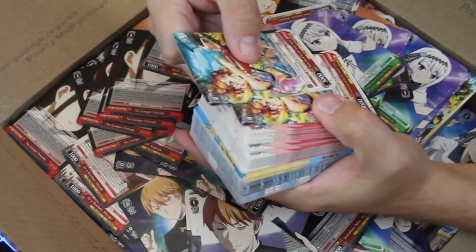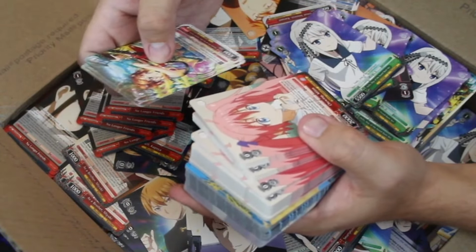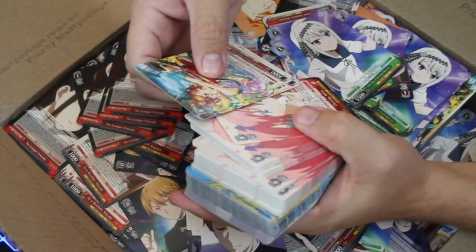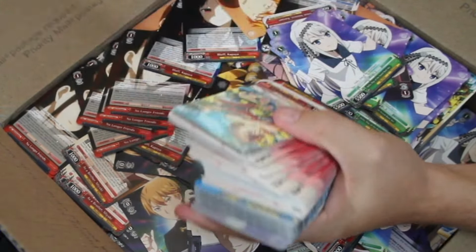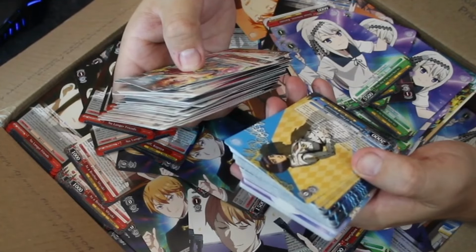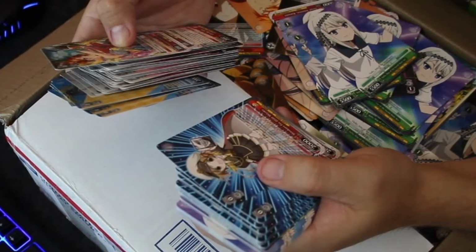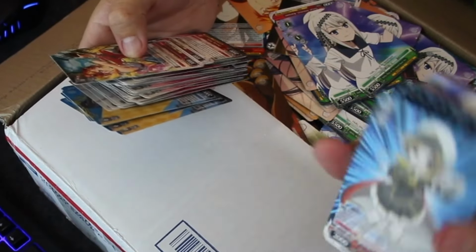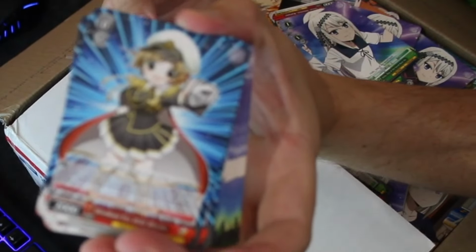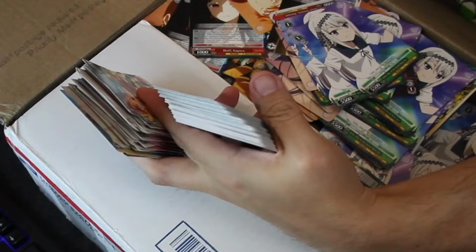But here we go. This looks like Girls Band Party, and That Time I Got Reincarnated as a Slime. These are promos. More promos. This is from JOJ. I'm not sure what that one is. Shirokuro Fest 2020 Shiroko. Oh, it's got a Weissforce card on the art of the card. Check that out. I have to keep one of those just because of the meta-ness.